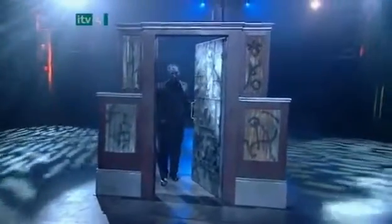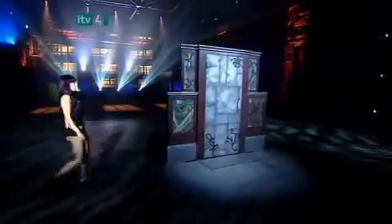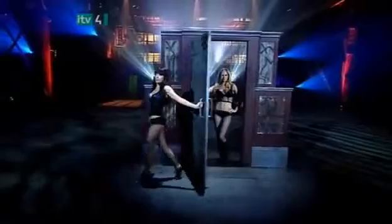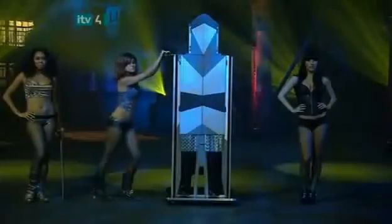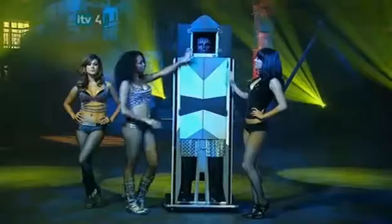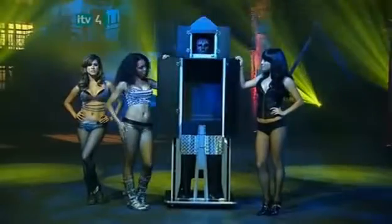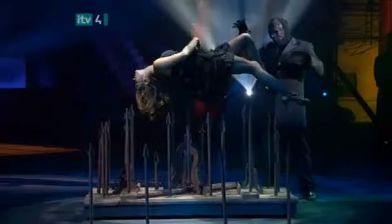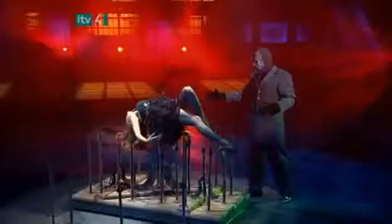Coming up next, the secrets to the most impossible illusion of all time, as the magician and his assistants come and go through the door to nowhere. Then, the magician faces down stainless steel blades and loses his stomach. Plus, something goes horribly wrong when an assistant is impaled on an iron spike.